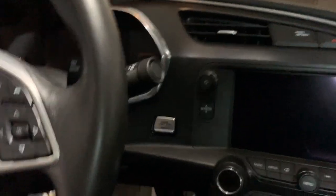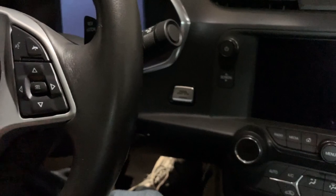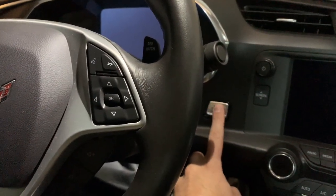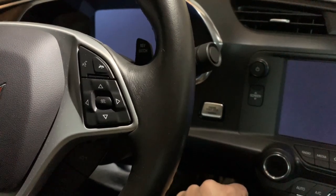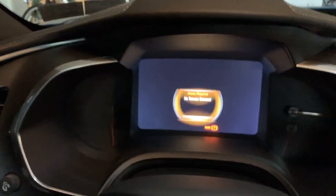All right, so the key's in my pocket like normal. I just got in, closed the door, pressed the clutch, and we'll see if it starts with the start button. No, it is not starting again. And here it goes.